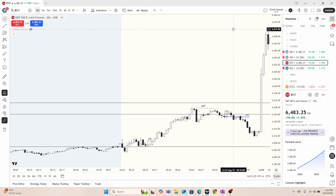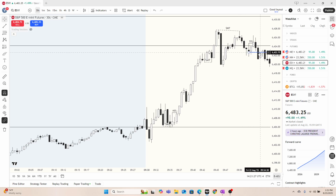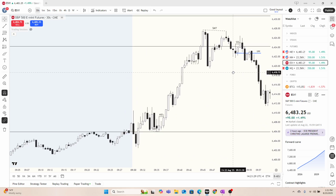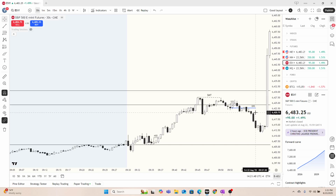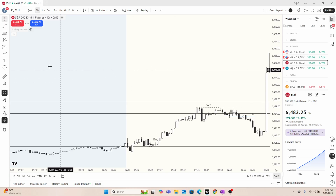And then we get an internal unicorn model. This could be your entry right here, on this blue line at this breaker block. Entering right here, stop losses or profit targets at just PD arrays, right? This order block. And then you would have got stopped back at break even. Let's see where this trade would have went.